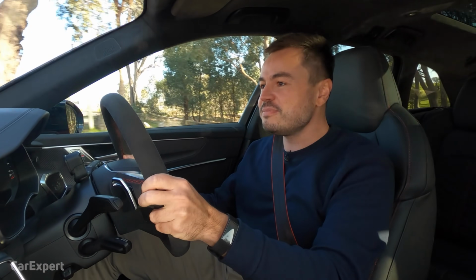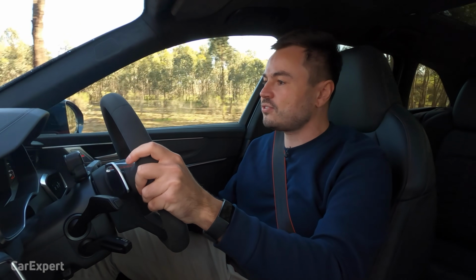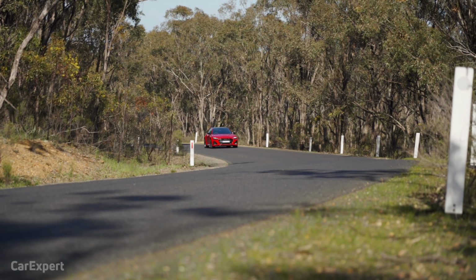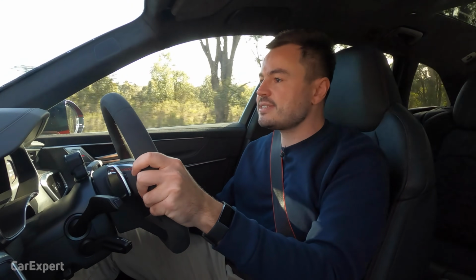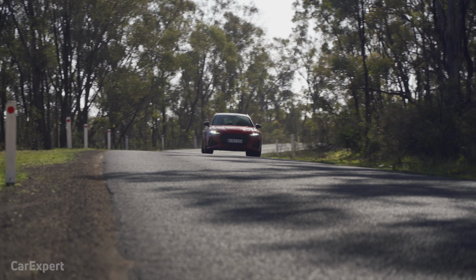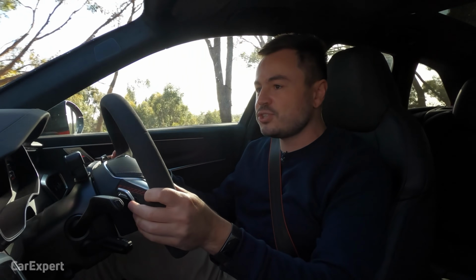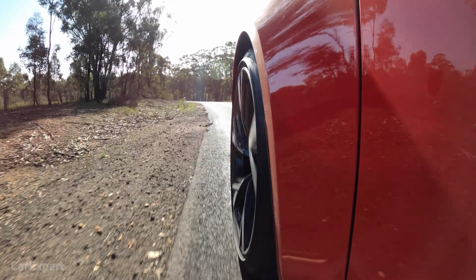But what's most remarkable here is the suspension. It is sitting dead flat through corners. As we line up another one here, it's a nice sweeping bend. It just doesn't move around. It's sitting flat, but being really respectful. It's not sharp. It doesn't throw you around the corner if you hit a mid-corner bump. This is like a 2,200 kilogram car, and it is sailing through this.